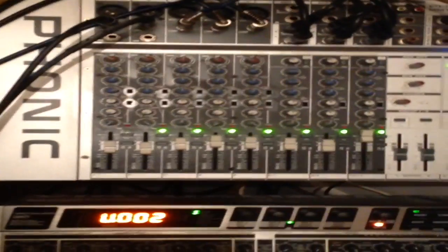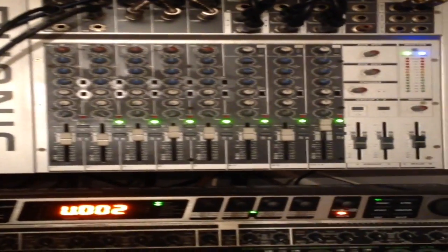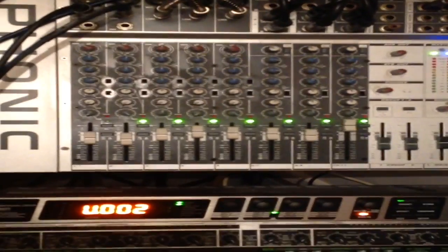Yeah, we've got a little sampler as well. That's the MPX16, one of the samplers. We got quite a cheap Phonic mixer over here which we use just to literally jam with. Over here on the right we have the MC909. It's got an interesting sampler.